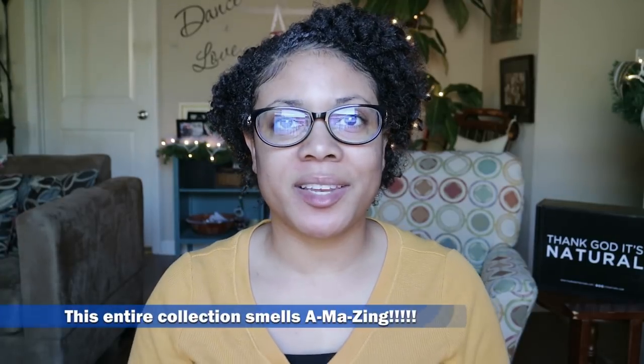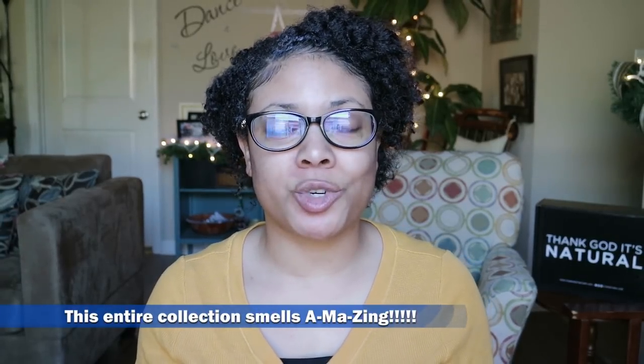For me personally, I will say that the product claims of each of these products is true for me. These products work amazing on my hair texture and my hair porosity. Just no complaints whatsoever. So moisture is definitely the thing for each of these products.